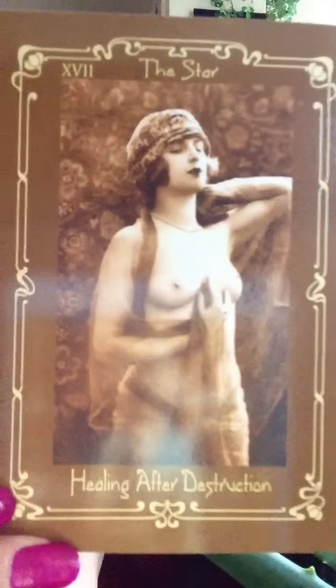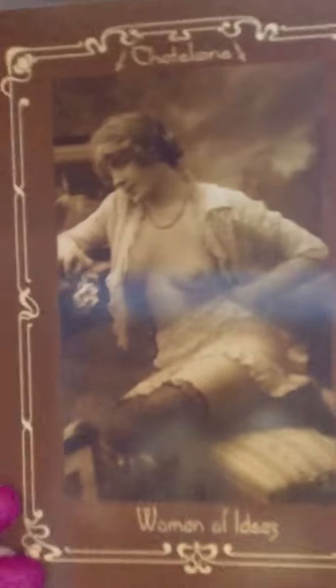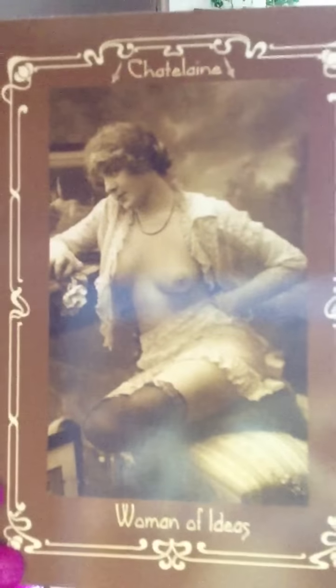These were taken from old erotic photography from about 100 years ago. But you'll see there are keywords there. I do find it to be a very good, accurate read, and as I said, a very healing deck in certain circumstances. So let's see.